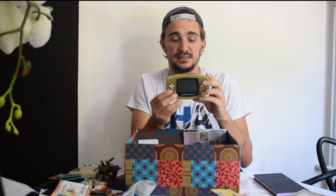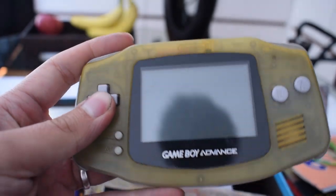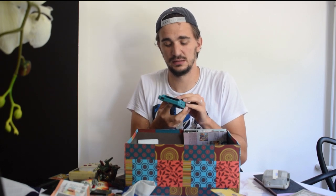And here's the Advance. I really love this console. When it comes to holding it in your hands, it was really cool. But I had one of my greatest moments in life with the Game Boy Color. I remember, I think I was maybe 13, 14. I was walking around the street playing this with one hand. I would basically walk around and play this thing. I could reach all the buttons with one hand.